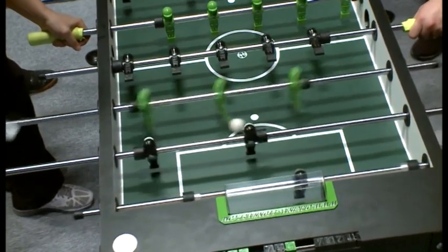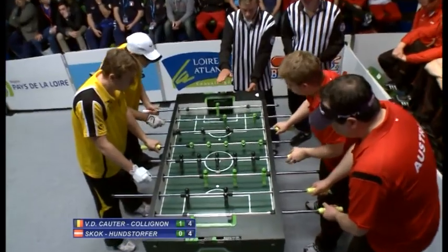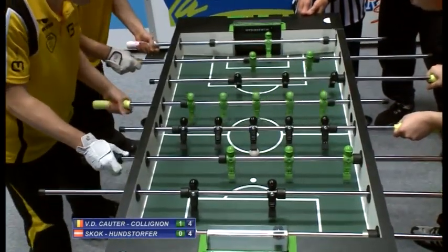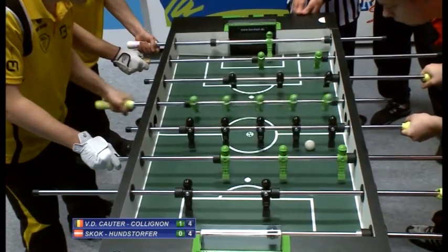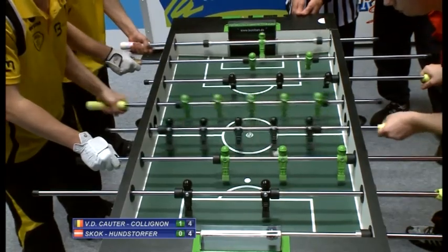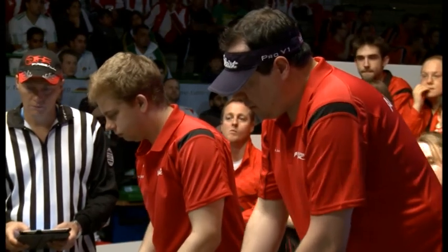Looking at it again, he can go far side, he can go down the middle, or he can go near side right here. With so many options, he's so difficult to stop. You never know where he's going to go or when he's going to go there. This ball, it is imperative that HUNDSTORFER and SKOK score this goal. And Kevin's going to have the chance to do so right here.